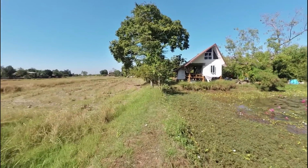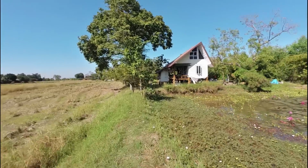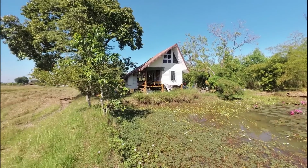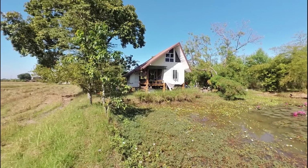I don't know how they're going to overcome that. And this is the house. We're going to keep this house. We're not going to knock it down. I want to keep it for the kids. I think the kids will love that little playhouse.